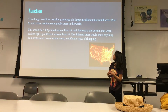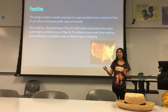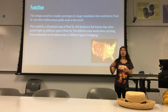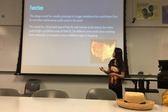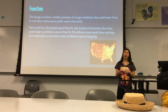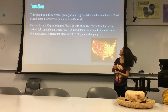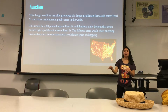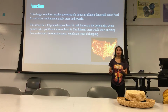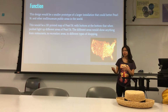I'm working on Pearl Street. I think it's a really great hub, and I want to design a map of the general Pearl Street. Everyone kind of knows it, but I think it would be a big tourist attraction, is what I'm trying to get at. So I want to create a 3D printed map, so it's already jumping off the page. It's not a flat sort of map. Then there'll be different buttons, and when you push the buttons, it'll light up different places on Pearl, so that you're like, okay, I want to know where all the eating spots are on Pearl. You push the green button, and all the buildings that are eating places light up.